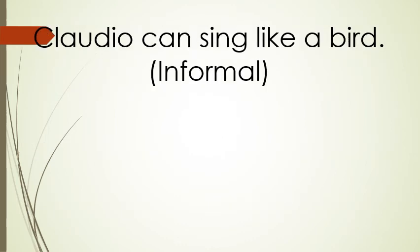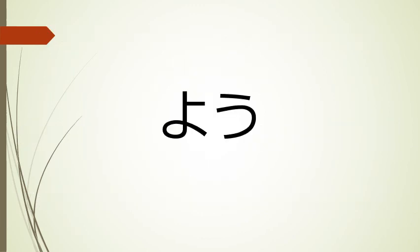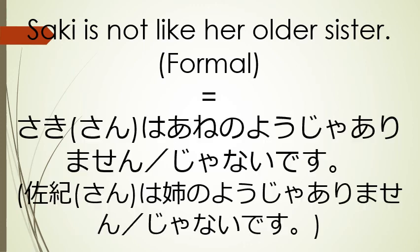And our third sentence: Claudio can sing like a bird, and this will be informal. Claudio wa tori mitai ni utaeru. All right, for the next few sentences, instead of mitai, we're going to use yo. Our first sentence is Saki is not like her older sister, and this will be formal. Saki-san wa ane no yo ja arimasen, or Saki-san wa ane no yo janai desu.